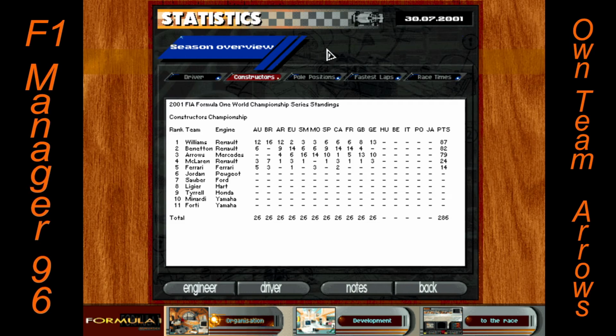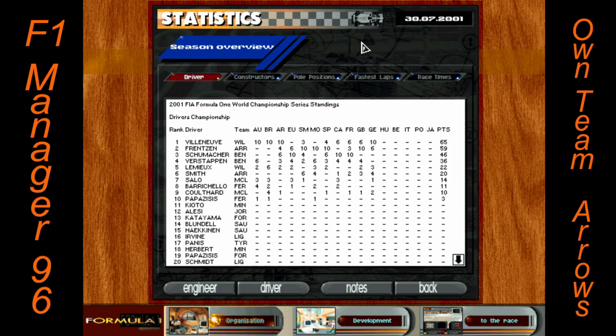Indeed, because both Benettons failed to finish, Verstappen retired earlier on in the race, Williams overhauled them and now have a 5-point lead going into the last part of the season. 5 races to go, everything is still to play for. Michael, if he wants to regain his crown, he's going to have to hope that his car can make the distance, because that's back-to-back retirements for the German. And it's looking like it might just be a 2-horse race in the Drivers' Championship, but we'll see.